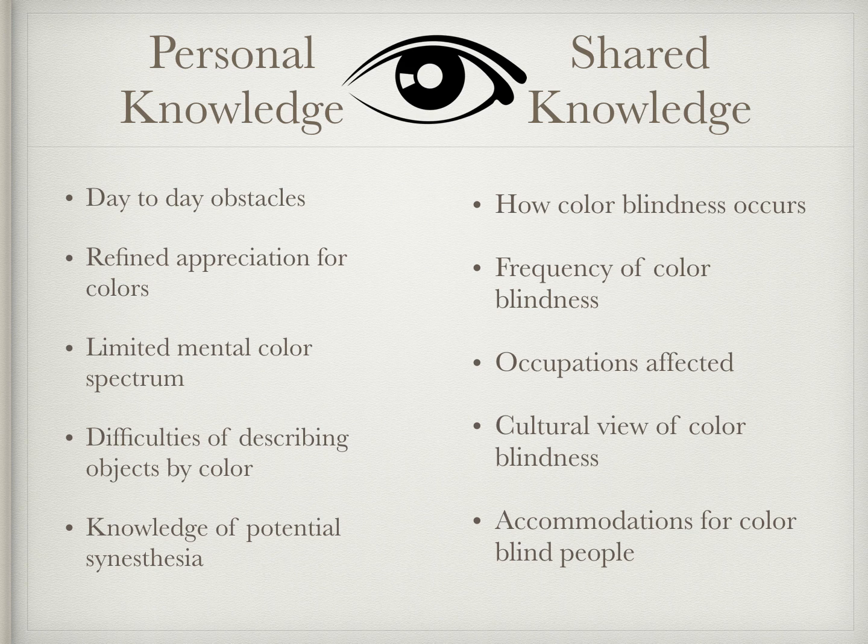So, personal knowledge, shared knowledge. And the personal knowledge isn't my personal knowledge. I decided to go about this by the personal knowledge being that of someone who is colorblind. So, someone who's colorblind has extensive personal knowledge of day-to-day obstacles and a refined appreciation for colors, and by that, of course, I mean we take that for granted. Those of us who aren't colorblind take for granted being able to see all of the colors, and that's not something that's guaranteed.